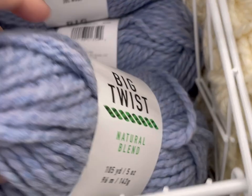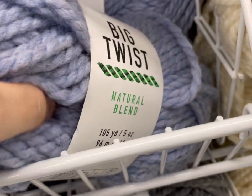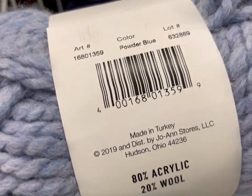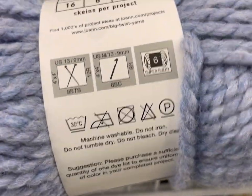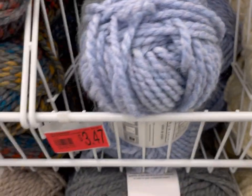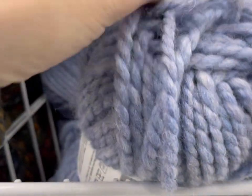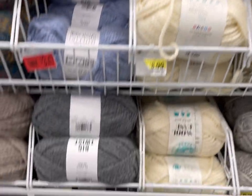I hemmed and hawed on this one for a while. What do you guys think about this natural blend? It was $8.99, now $3.47. It's in a really nice powder blue color. I'm having yarn regret for not buying this. What do you guys think? I'm trying to be more judicious in what I'm buying. And I do have a whole shelf of bulkier yarn that I need to get through before I get more of this, I feel. That was a little floof. There was a floof.